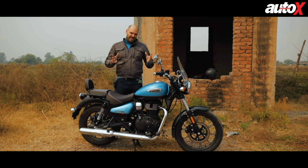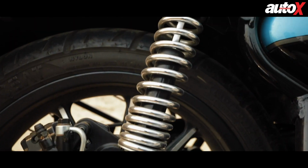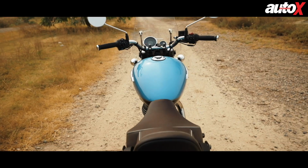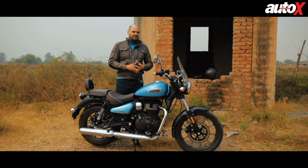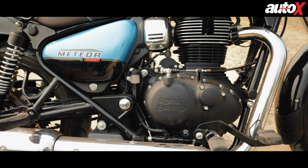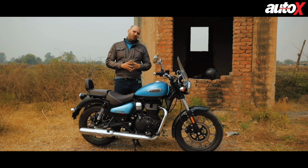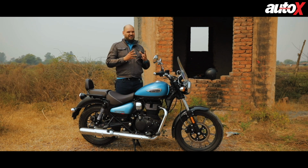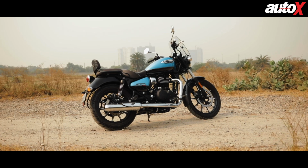And here it is in the flesh. So there's been a lot of hype surrounding this bike obviously, and that's because it is a Royal Enfield after all. And this bike will feature the new engine, which is the J platform engine. Now of course we all know the UCE engine will no longer be available in all the 350cc models, and we've been eagerly awaiting to see what the changes will be to this bike.